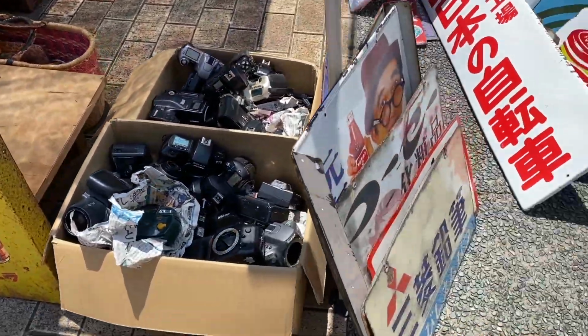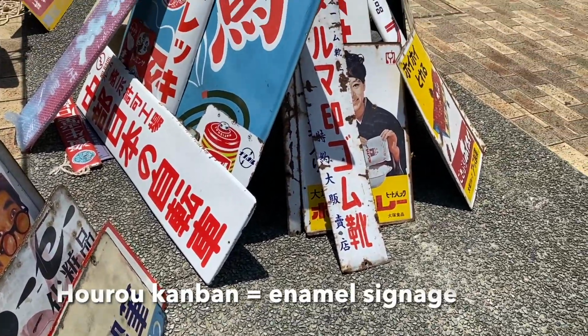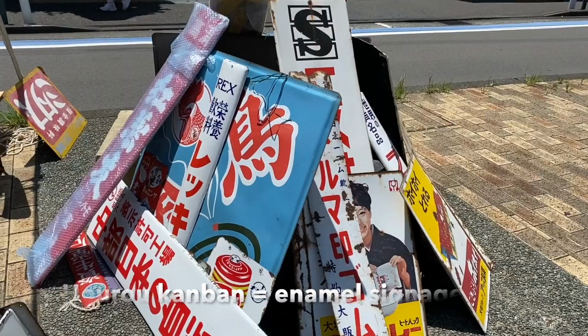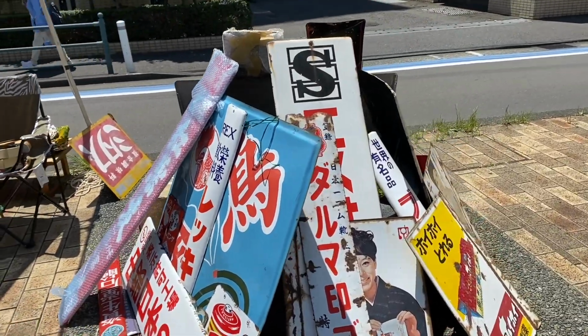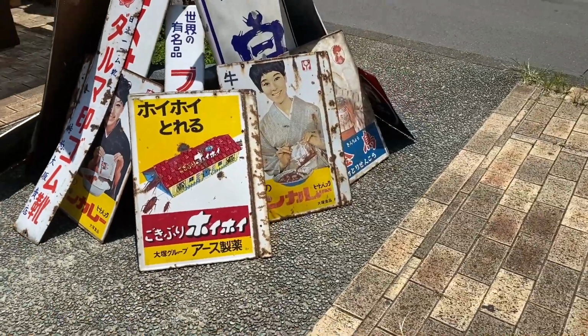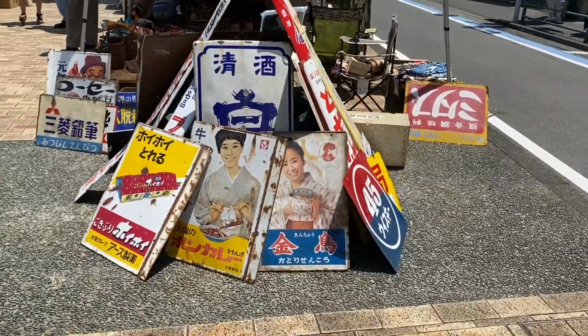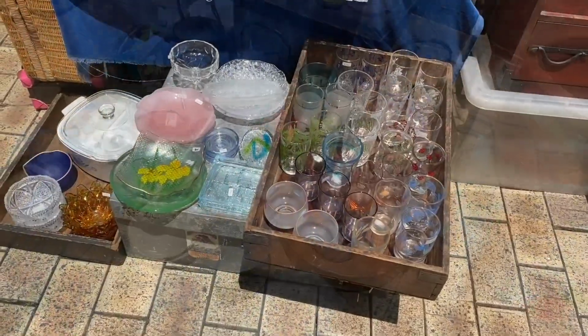Now, he also sells a variety of these vintage enamel signs, horo kanban. They started producing them here in Japan in the late 1880s. They were widely used for advertising during the 1950s through to the 1970s, like these ones you typically find at antique markets. And yes, the one you just saw was for roach catchers.